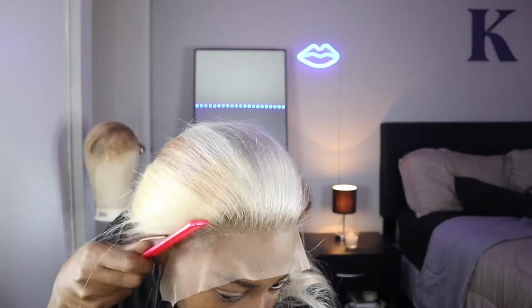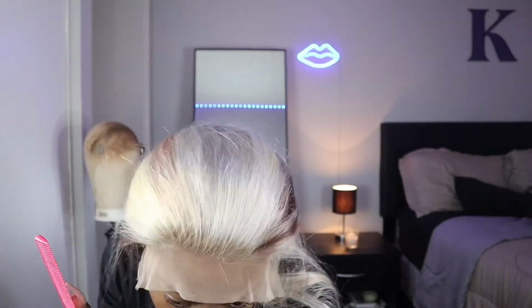White film up under there where people can see. You have to put extra makeup on just to cover it up. It just looks tacky. Just don't do it, guys. Just make sure that the glue is 75% dry before you put your lace on.